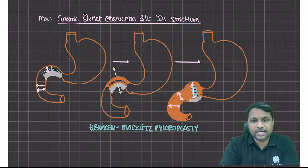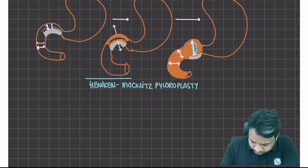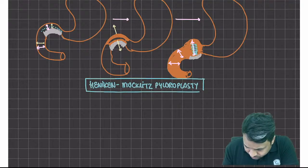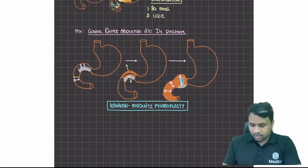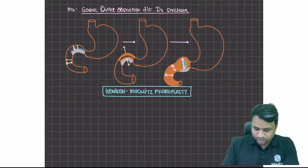This is what we call the Heineke-Mikulicz pyloroplasty. Okay. Another option that you have for the surgical one you have done is Heineke-Mikulicz pyloroplasty.